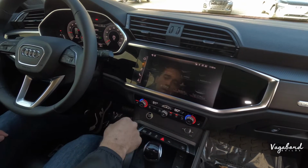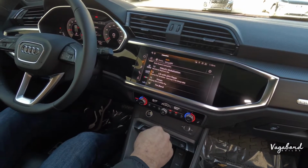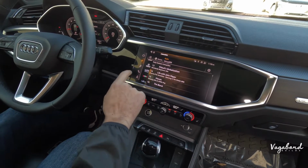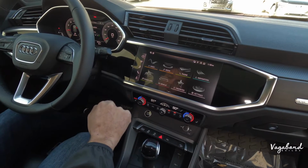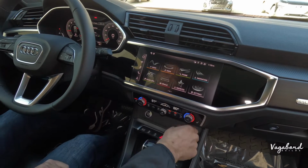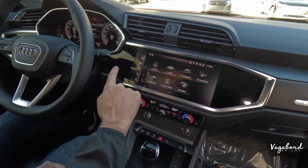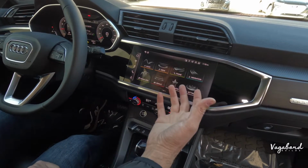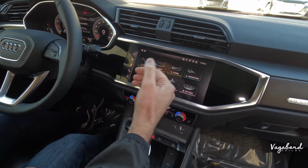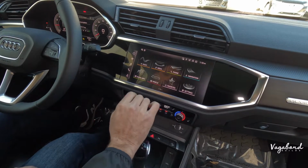Want to show you guys what the radio looks like. Yes, the radio is on. Hopefully you guys can't hear it because it's not loud at all. But that's what the radio looks like going back home. And swiping, it is very responsive. You could check the weather. Also does come with Android Auto, Apple CarPlay because of the tech package added to this car.